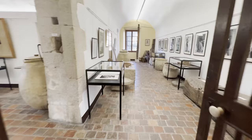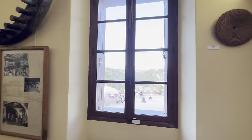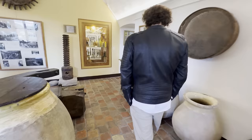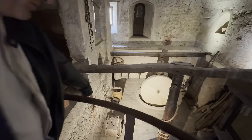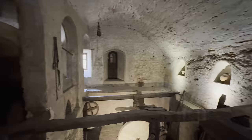On the ground floor there are many items related to the production of olive oil. We see from here the restaurant. Chris said that it's exactly the same jar that we found in our house next to the stairs during the renovation. Well, who knows from which century it is? You will find a collection of many items and this exhibition shows the importance of the olive to the region.